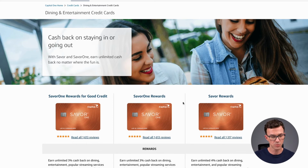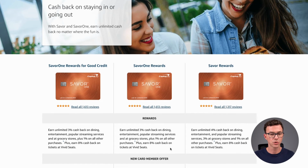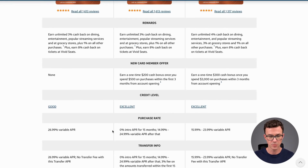And so what you can see here with both of these, you would get 3% cash back on dining, entertainment, streaming, and groceries. And if we scroll down a little bit further, so the nice thing with the pre-approval, you may just get approved for the normal one, not the good credit one, if you're starting to build your credit score, making on-time payments. And the nice thing is here, there is a $200 bonus if you spend $500 on the card in the first 3 months. The good credit one doesn't offer that. Also, there's 0% APR for the first 15 months with this card and not available here.